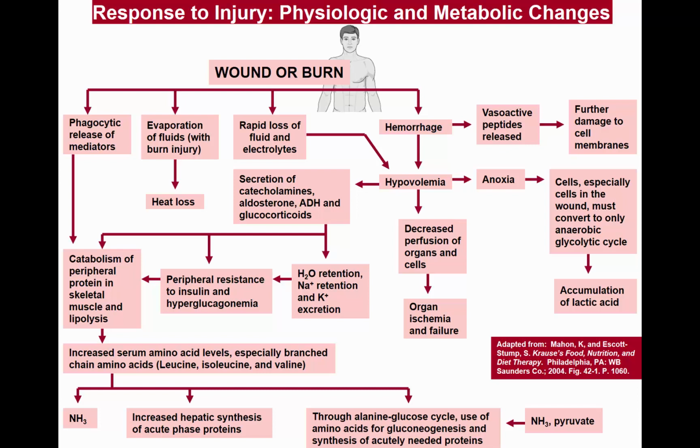They're using cytokines to call other cells to the site of injury. So that's what that's about. If you've got a burn injury or a massive wound, you're going to lose fluid through that wound, right? So that's evaporative fluid loss. That particularly is true of a burn injury.